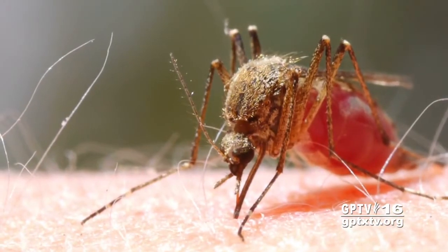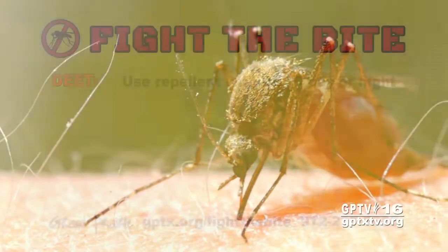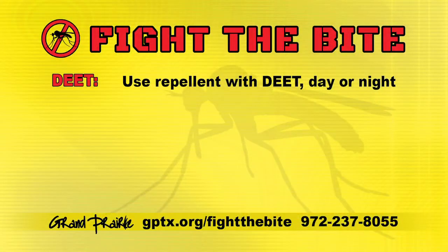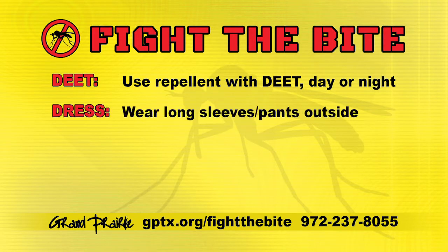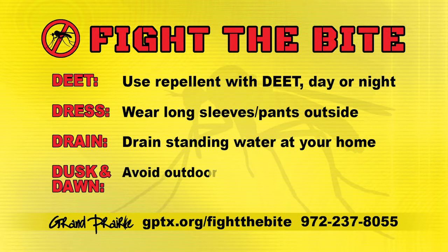Grand Prairie residents can do their part to fight the bite by following the 4 Ds. Use mosquito spray with DEET when you're outdoors, day or night. Wear long sleeves and pants when you're outdoors. Drain standing water around your home. Avoid being outside at dusk or dawn when mosquitoes are most active.